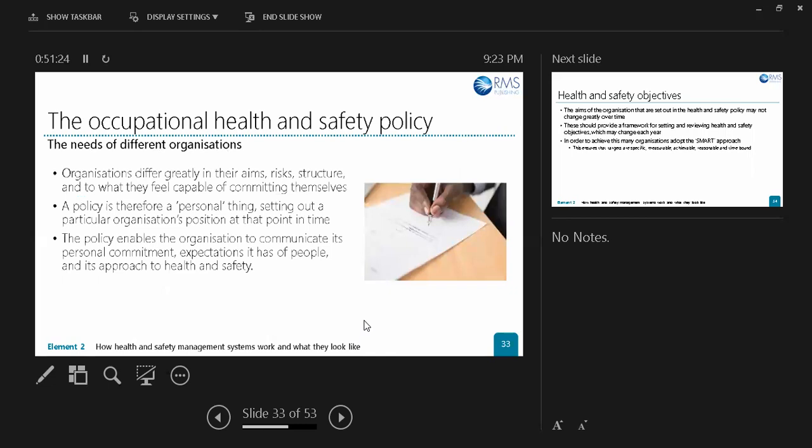The needs of different organizations differ greatly in their aims, risk structure, and what they feel capable of committing themselves to, because every organization differs from the other. So the health and safety policy for every organization we need to prepare according to their requirements. For oil and gas, we will prepare the health and safety policy according to the hazards, the aims, and the structure of that. If we prepare the policy for a school, that will be different. Maybe that will be simple.